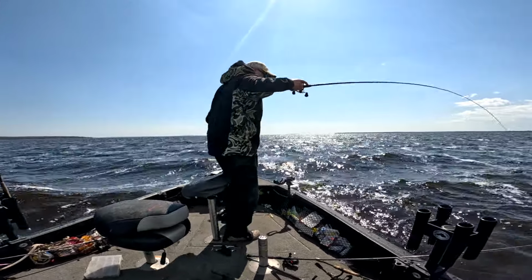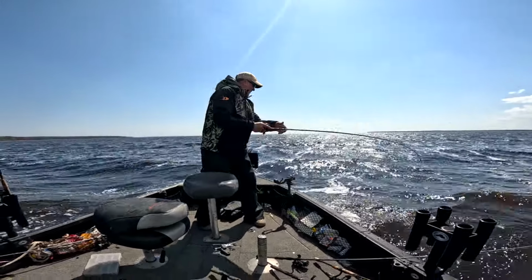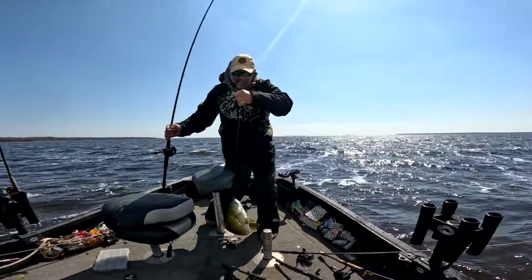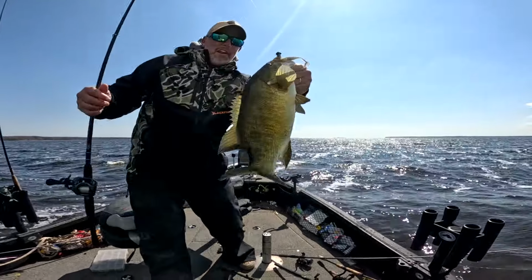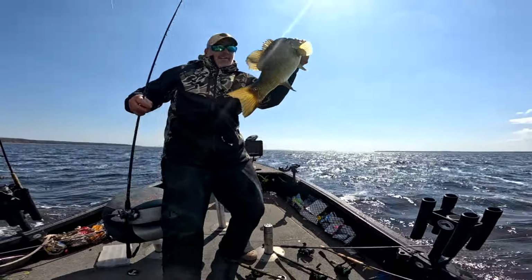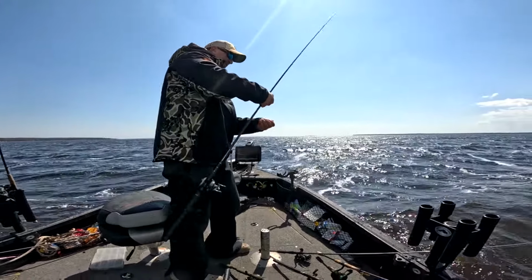Right under the boat. Just followed it, followed it, followed it. How cool is that? Boat flipping 5-pounders right under the boat. I just followed the bait, right underneath the boat. That's how curious these smallies are. Just kept shaking it and jiggling it. Not 5, but over 4, 4 and a quarter, nice fish. That's so cool.